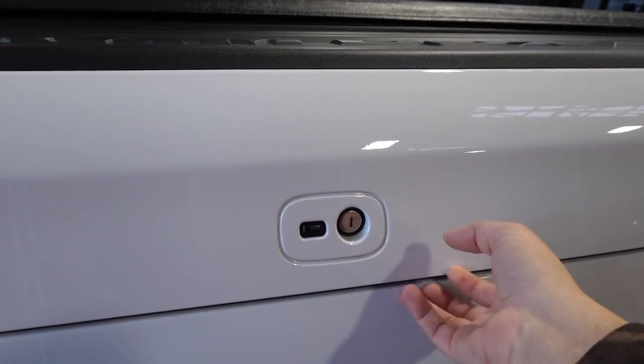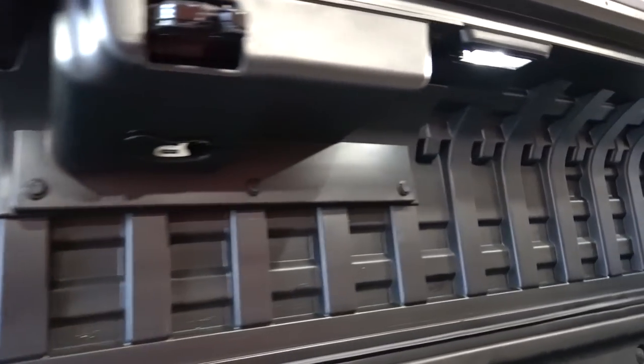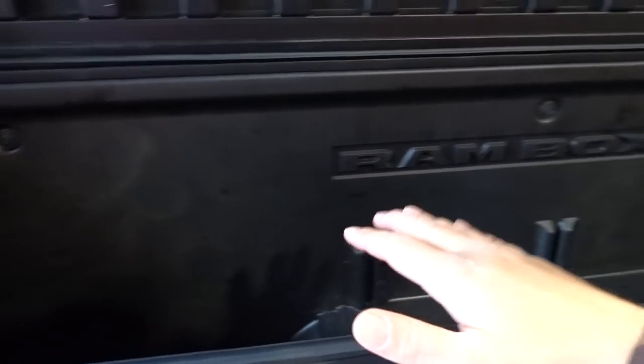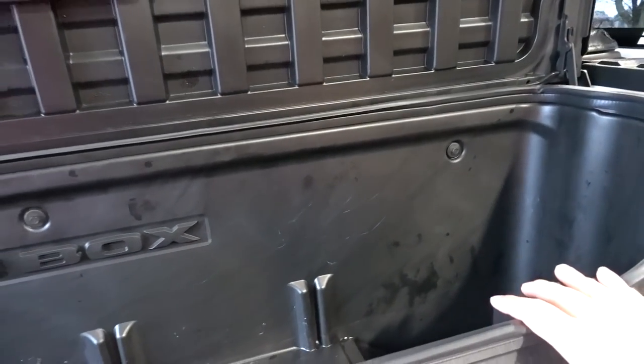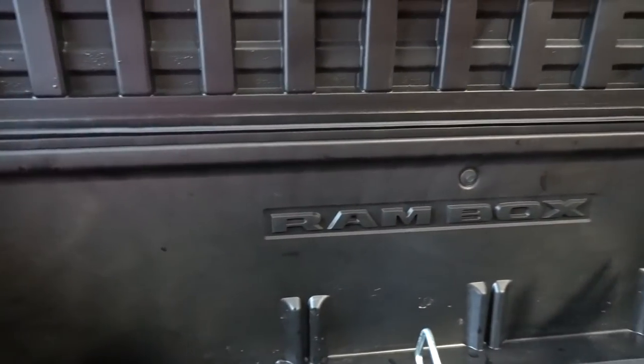You just push your button, open it up. You got little lights right here in the lid, so you can see what's going on inside here. This one I actually keep clean. A lot of times I put groceries in here. I put ice in here if you want to put drinks or anything, if you want to go down the beach or something like that, you want to keep your stuff cold. Even if you're going fishing, you want to keep your fish on ice or something like that.